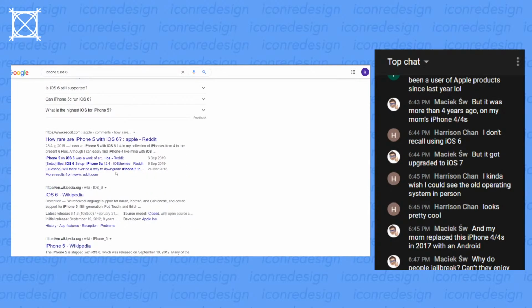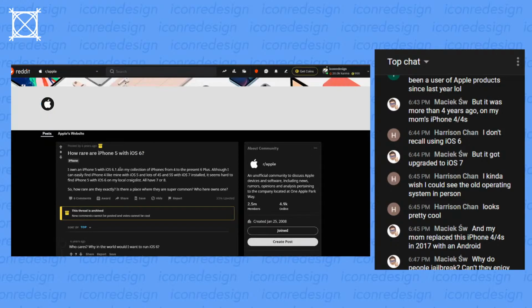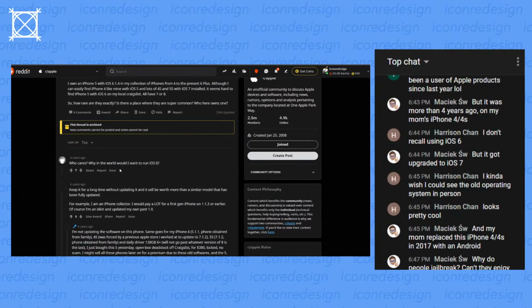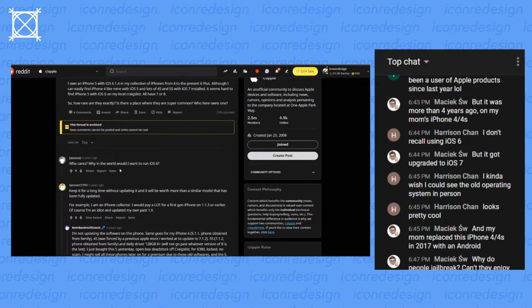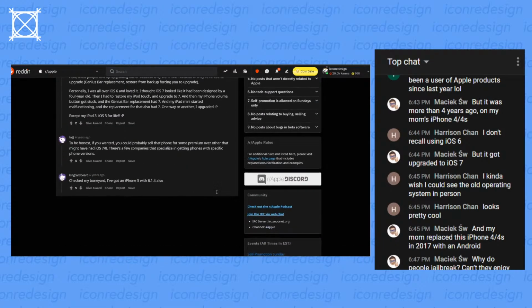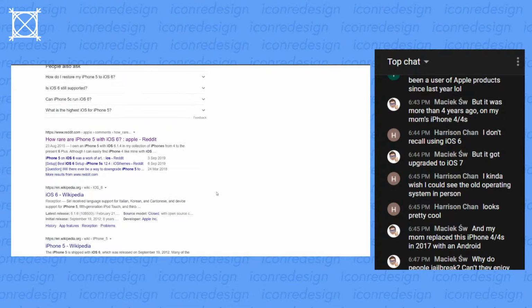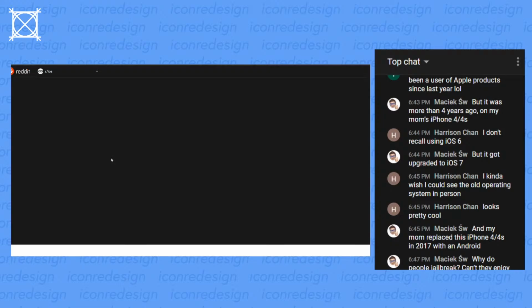And then there's downgrading an iPhone 5 to iOS 6. Yeah, you can't do that. Who cares? Why in the world would I want to run iOS 6? Similar model that's been fully updated. Of all iOS devices, some are running iOS 6. Yeah, that's only 2015, so imagine how much more rare it is now. Right, iPhone 5 and iOS 6 was a work of art, yeah.